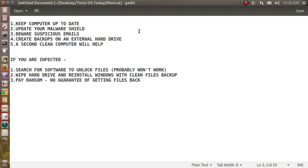There's a lot of good free ones out there, or at least free to try. Number three, beware of suspicious emails. You've seen these before. If you have not asked for the email, or if it's from someone that you do not know, delete it. Number four, this is what I do, create backups on an external hard drive.